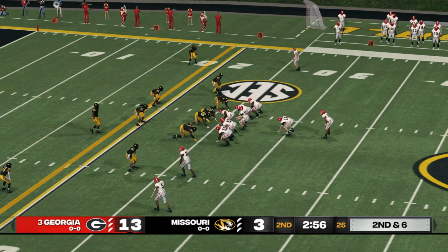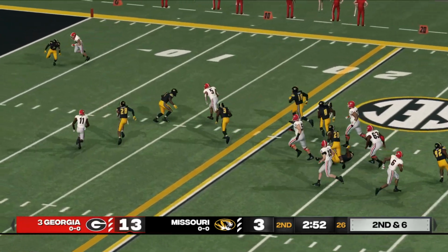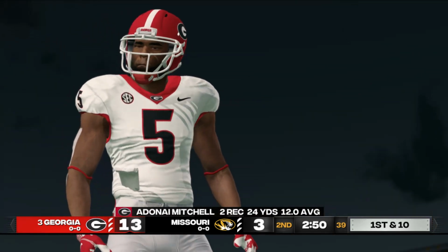Check Mike 11, check Mike 11. Ready? Short over the middle. And he's tackled around the 11-yard line.